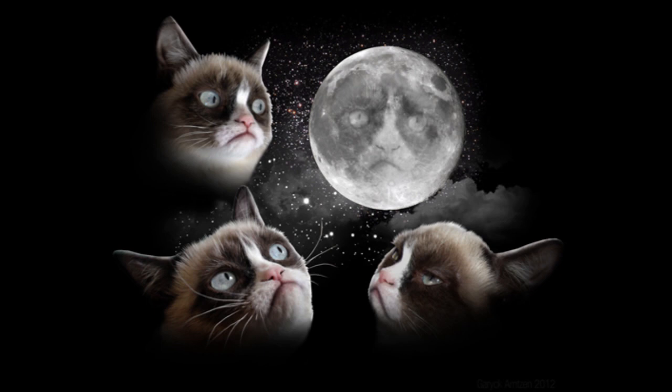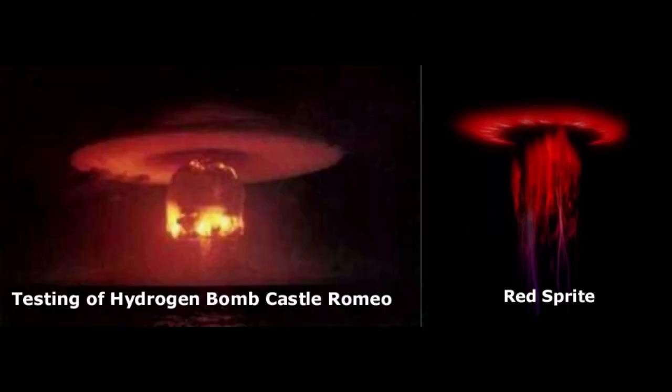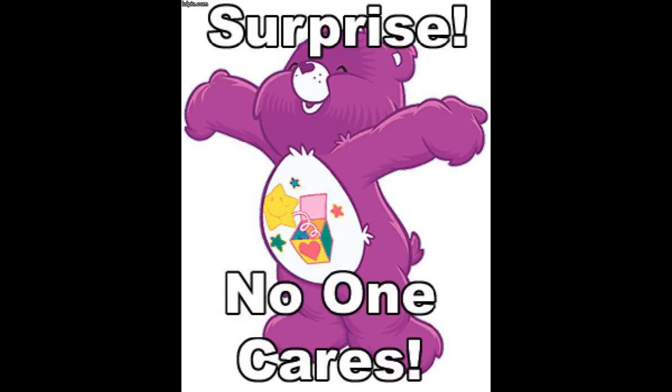Sprites, they're back. Better than ever. They kind of look like tall creatures made of light from another dimension. But they're not. Asterisk. Testing of hydrogen bomb Castle Romeo. And a red sprite.